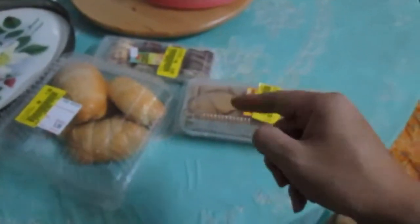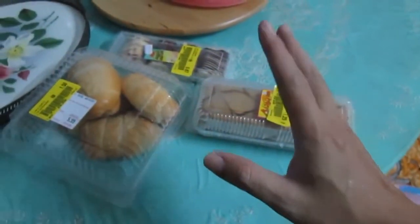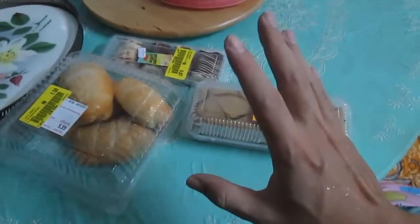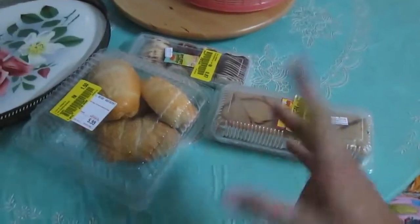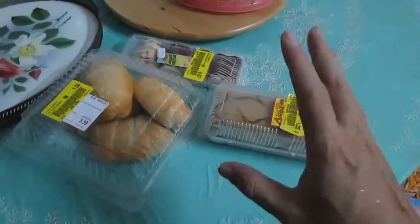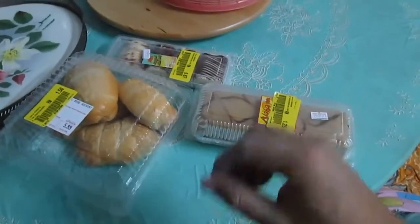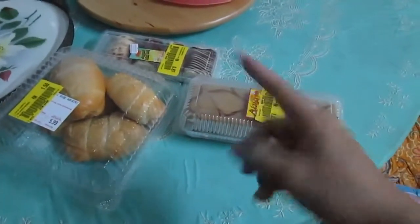So when it comes to vegetables, and all this pastry stuff particularly, they can become more than half price, because, well, they don't want to waste it, they don't want to throw it away, so they must put it as cheap as possible to entice us cheapskates like me and maybe you to buy it and to savor the deliciousness of these products.